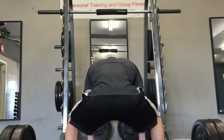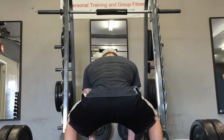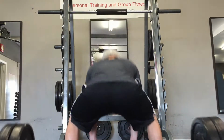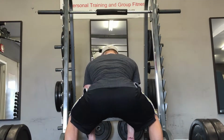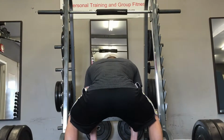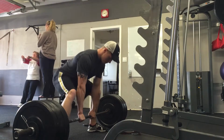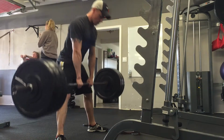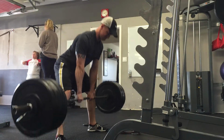So warming up here, 135, and then got into 225 for a couple reps just to get the hips and everything all warmed up. Again, this isn't the only thing I do for my warm up. I do extensive hip, ankle, upper back, a lot of mobility work that you don't see, but it's very, very important, so don't neglect it.